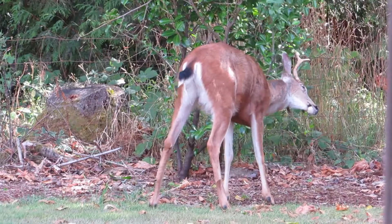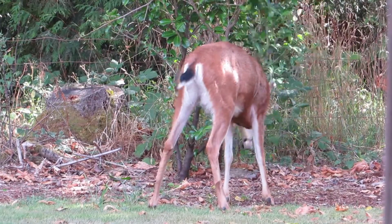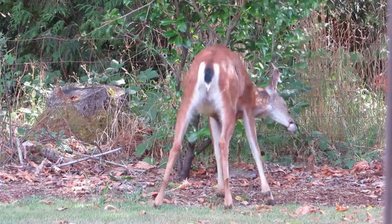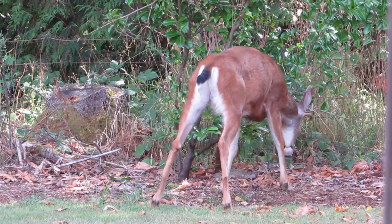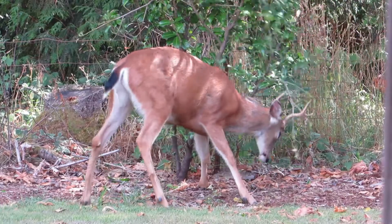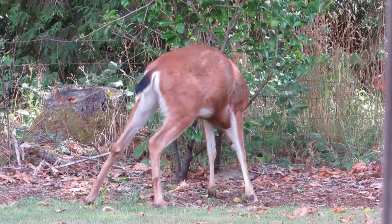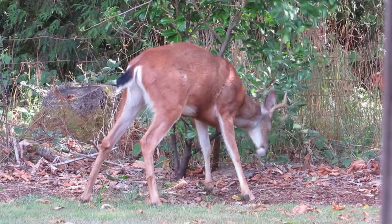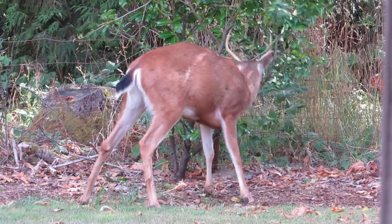You can see the leaves flying, a few twigs. He's snagging her pretty good and dragging it through there. He's tearing off limbs now. I can see him snapping. Oh yeah, he's putting some power into it now. There you go. Oh, the things we see here. Oh yeah.